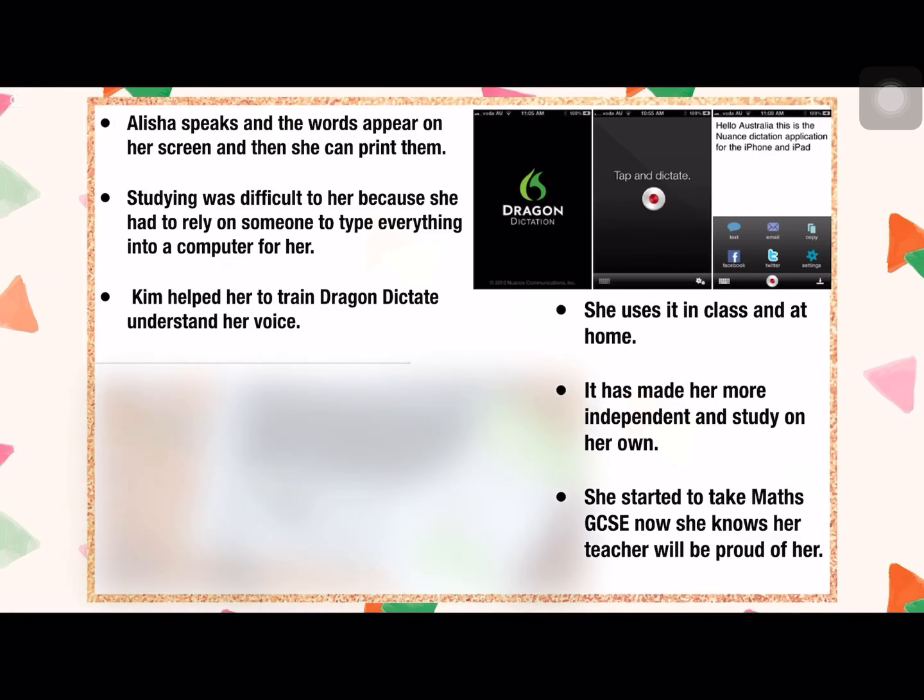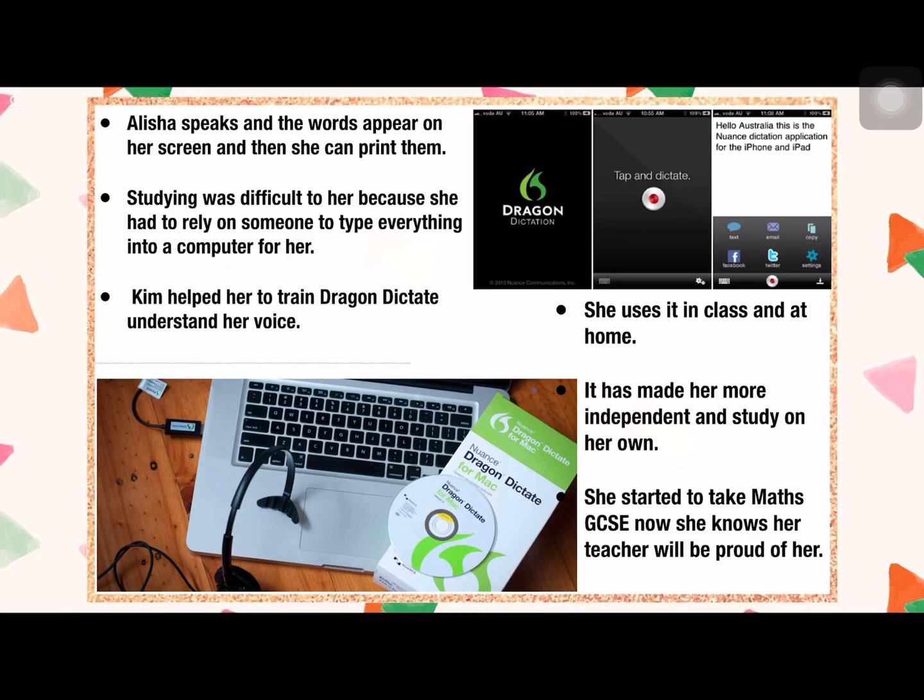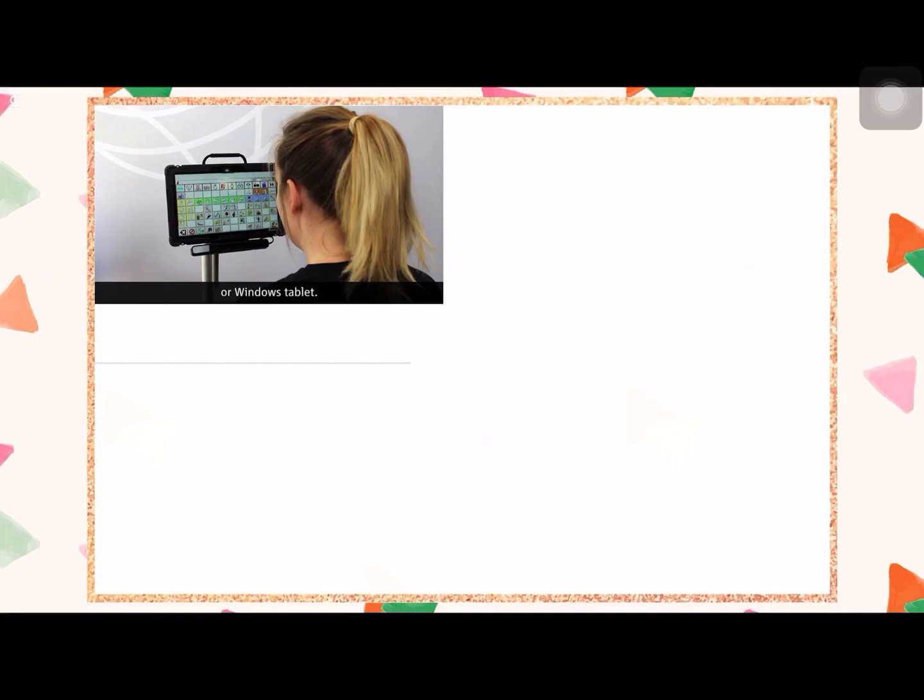She also started to take her Maths GCSE test. Earlier, there was a teacher, who has passed away, who was insisting that she take the General Certificate of Secondary Education test in Maths. This was before Dragon Dictate was introduced to her, and her reply was that it would be totally silly. I will quote her words: "I said, no, don't be silly. I didn't think I could do anything like that. Studying was so difficult because I had to rely on someone to type everything into a computer for me." So this was a barrier for her. But Dragon Dictate has surpassed this, and you know what? She has also taken the test, and she feels that her teacher, who is no more, would be proud of her.